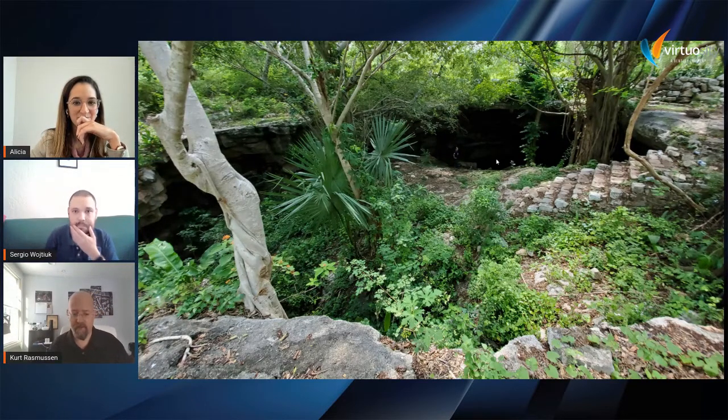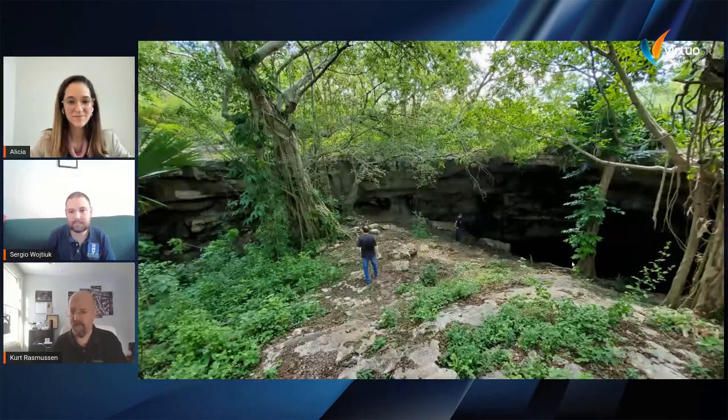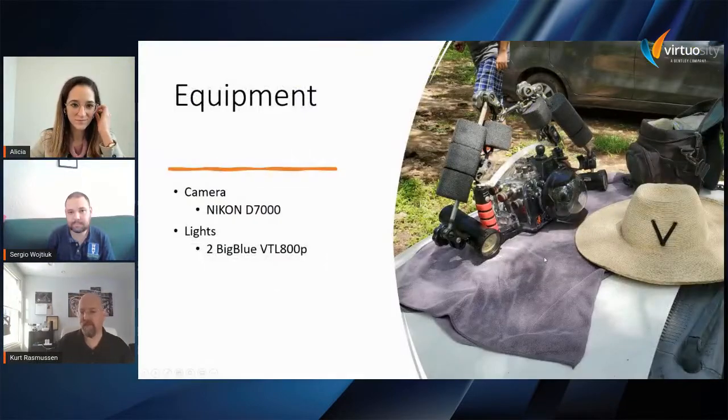And sorry, Sergio, I don't know if you covered part of this when I was offline, but this is the exterior of the cenote. As we see down in here, this is the cave area, way down in this area. So we came down the steps and went down into the cave. And from that cave, this is where we set up, and this was the equipment. Sergio, I don't know if you got into talking about the case, the little cage to protect from the water, and how this was enough to prevent distortion caused by water.